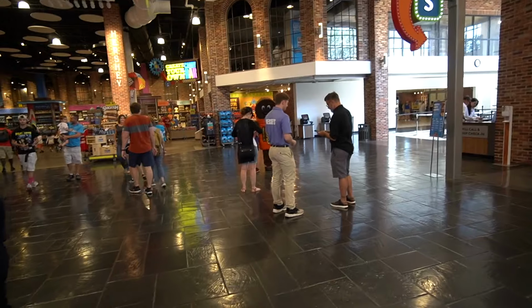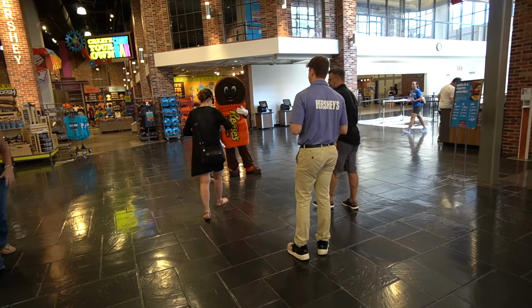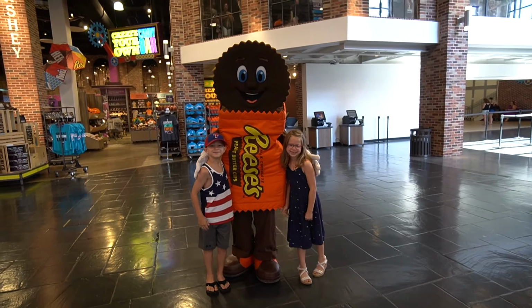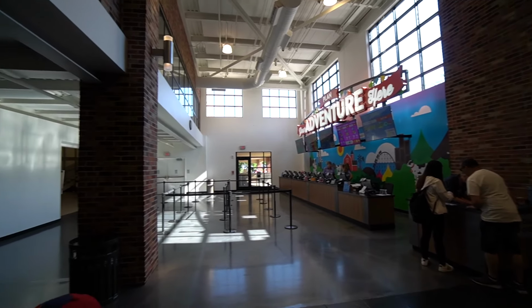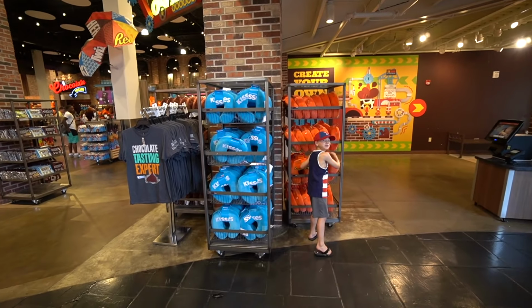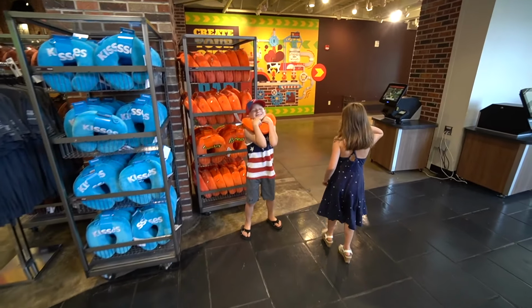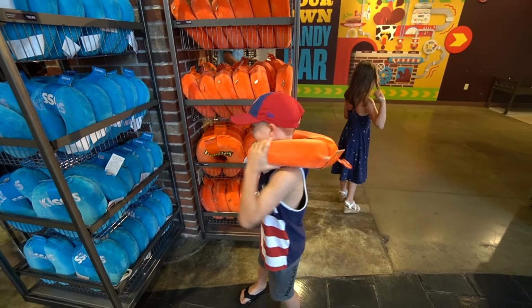I have a feeling the kids are going to want to come over and see the Reese's Cup. Over here is where you buy all your tickets for all the things that they have. This way is where you create your own candy bar. Yep, there's a neck pillow. We'll show them all the merch later, Reese. Let's go for the ride.